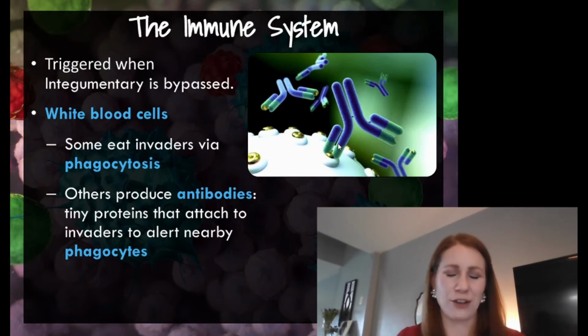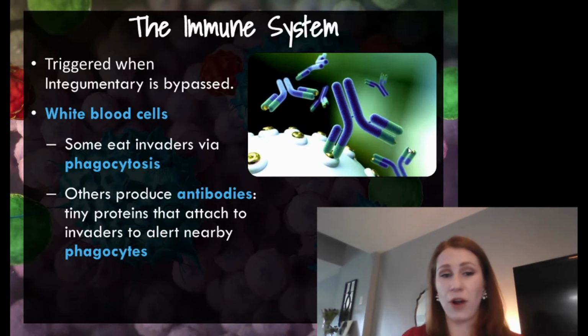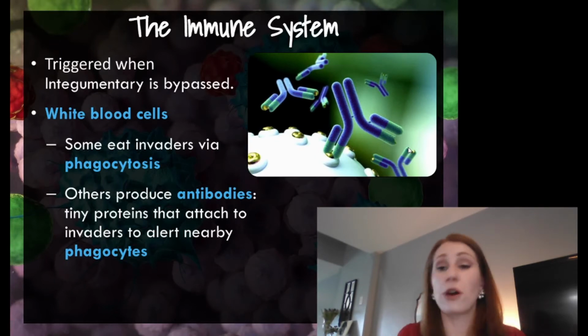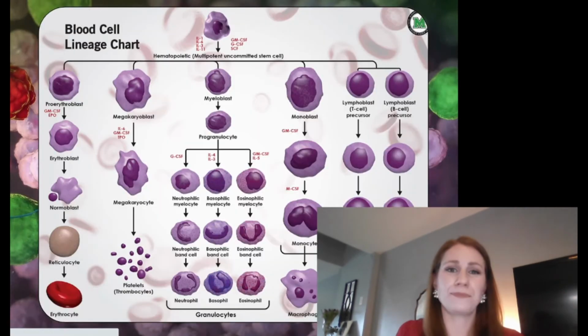Over here we have a rendering of antibodies. This is not what an actual antibody looks like. Obviously, they're really, really tiny. This is just an example picture. So these are just little markers that hang out on the outside of the pathogen, and it marks it for destruction. It's just like a little flag that says, destroy this one. That's what I picture in my head.